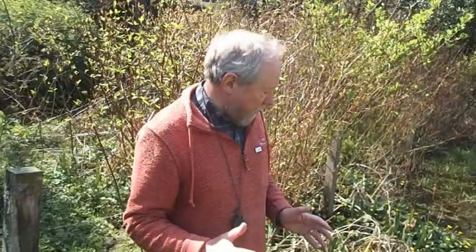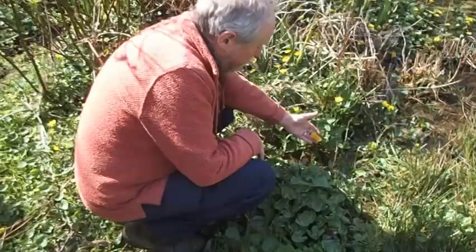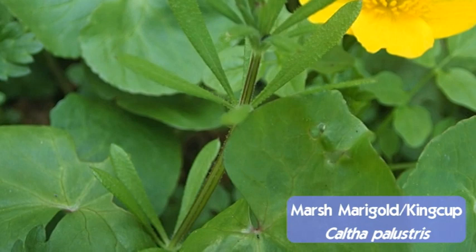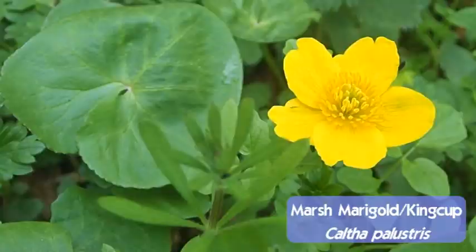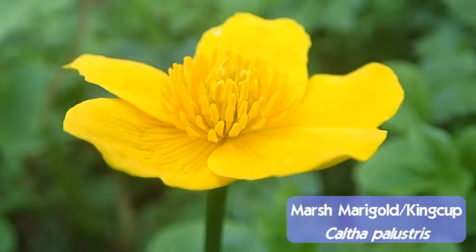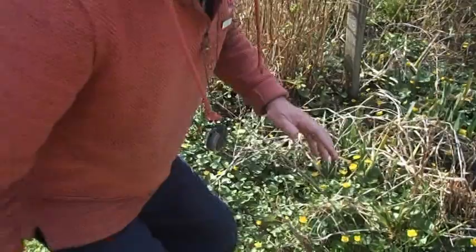This is marsh marigold, or kingcup, and it's a beautiful plant related to buttercups. It's got five bright yellow petals, just like the buttercups you hold under your chin. This one has rather kidney-shaped leaves. That's typical of marsh marigold. It's got many English names. I like to call it kingcup because I think it's such a regal plant. Caltha palustris in Latin.